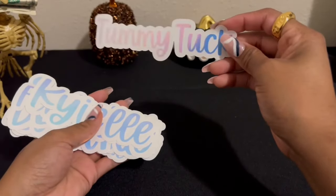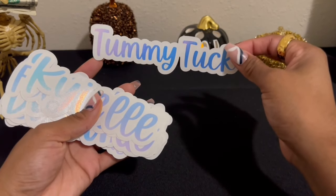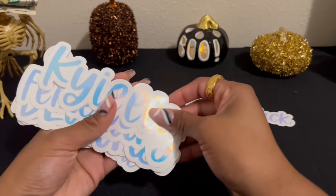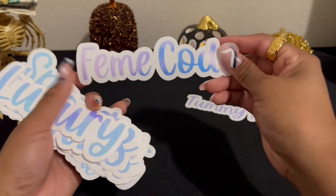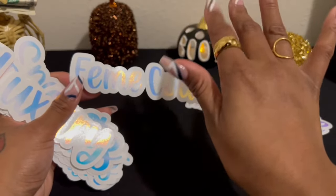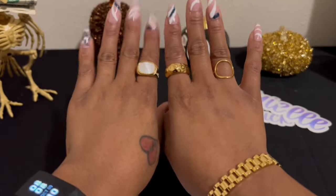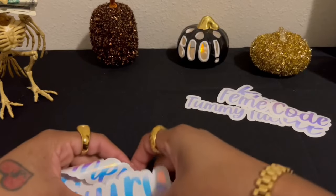So right here I have tummy tuck. Yes, I am trying to set up a sinking fund for a tummy tuck. I had twins. Yeah, I have that. Then I have my niece, whose name is Kyle. Femcode, which is my business. It's my jewelry brand, which I have on today. I have on three of the rings right here, and this is one of the bracelets that I'm going to be launching. It is called Femcode, and that's another envelope that I want.